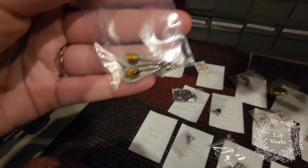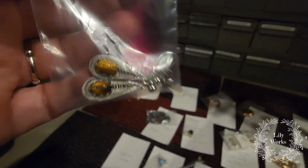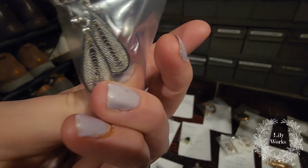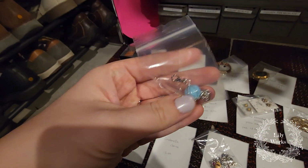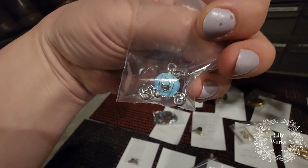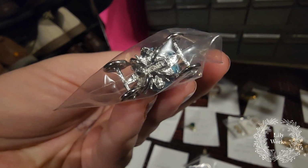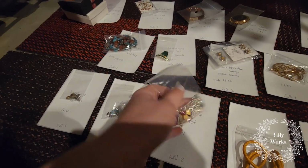These I just listed. I just got these in my most recent Shop Goodwill lot. These are like a tiger's eye and a silver tone filigree teardrop earring. These sold for $13 on eBay, and I got them in a Shop Goodwill lot for less than a dollar. This little cute charm, blue enamel Cinderella carriage. This I also got in a Shop Goodwill lot. On the bottom, it is marked Disney. Disney things do sell. This sold for $13 and paid less than a dollar.